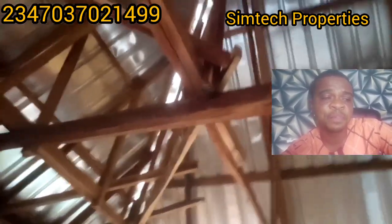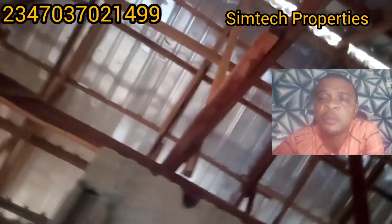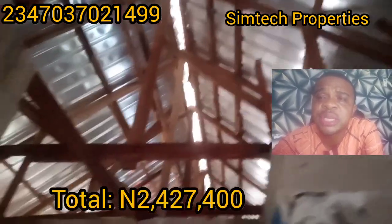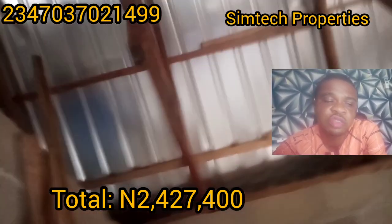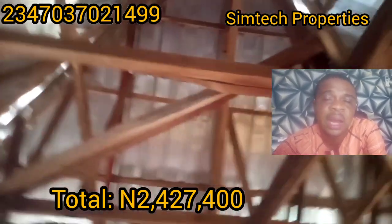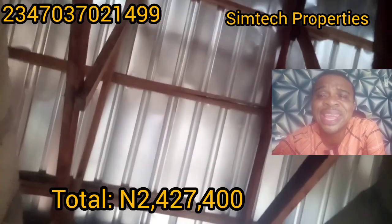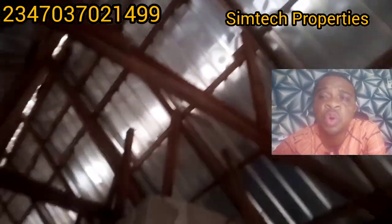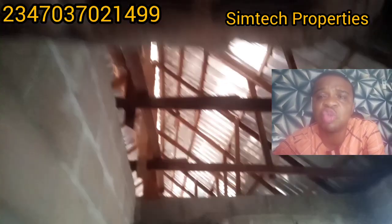Now the total amount that we used in roofing this building is about 2,427,400 naira. That's the total amount that we used in roofing this building. As you can see what we've done, you see the roofing, you see the wood, you see where we organized it. It looks so neat and so good and so wonderful.